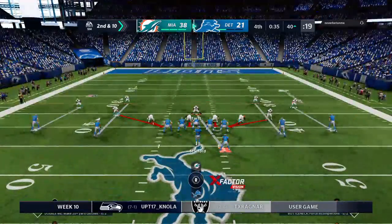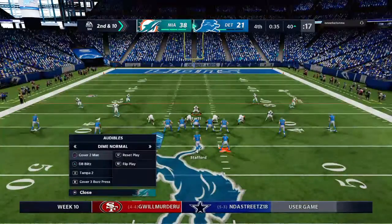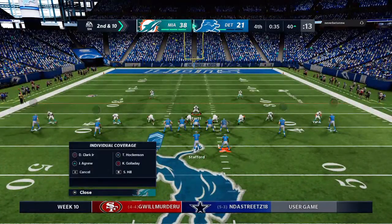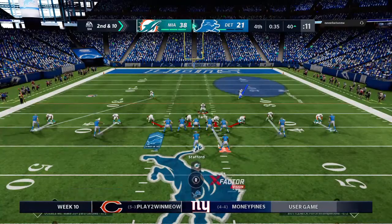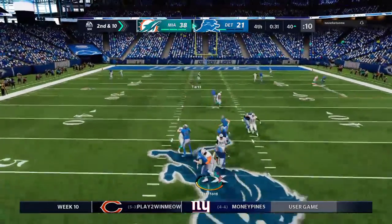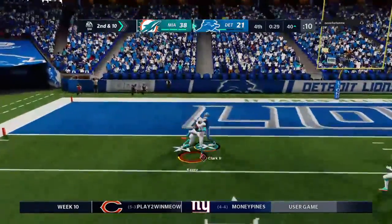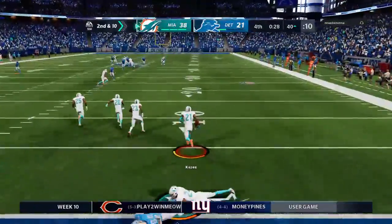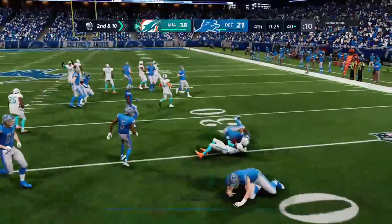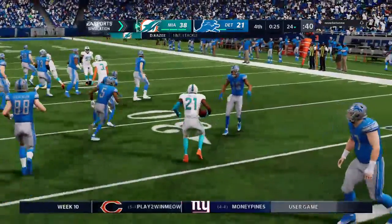So 2nd down and 10. Once again, they'll go from the 40. To throw again. Stafford. He's going to let it fly. His pass is intercepted for the 4th time today. Picked up by Devontae Kazin. And he will bring it out past the 20-yard line.